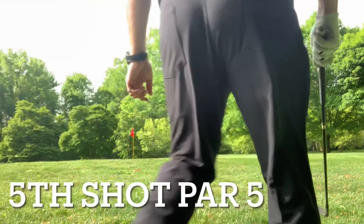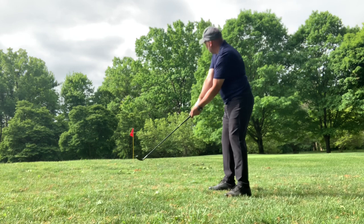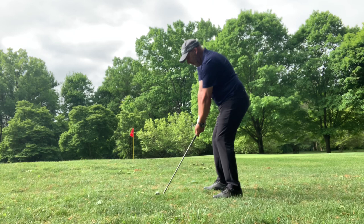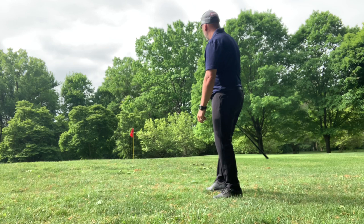Okay, not a lot of green to work with. I'm gonna hit my lob wedge. Try to get it close. Go in. Oh. Okay, that is actually gonna be like a tap in. I'll take that for a bogey.